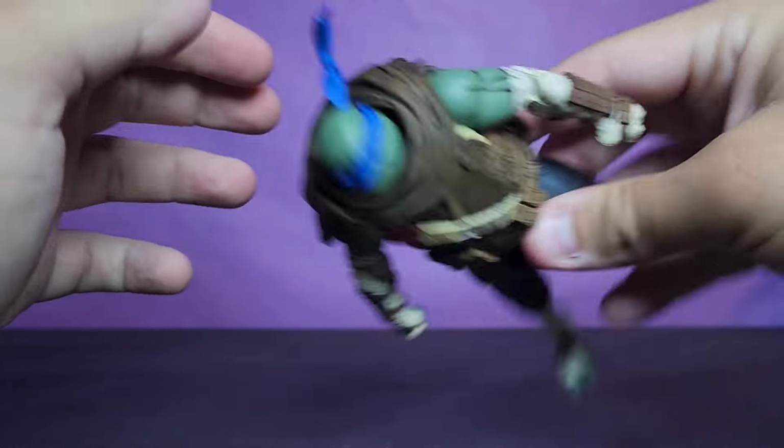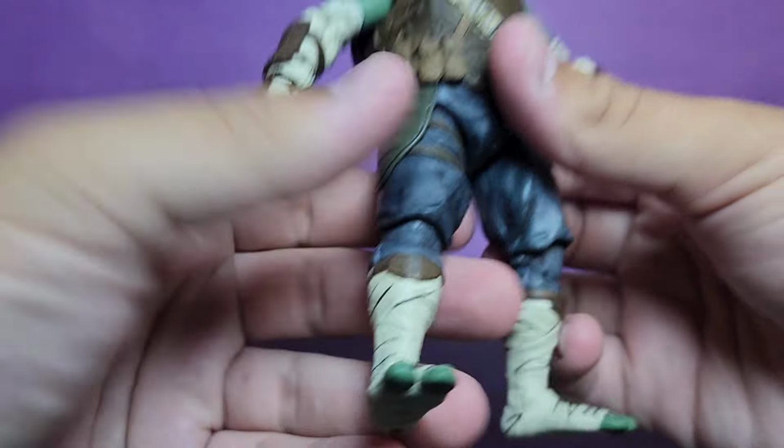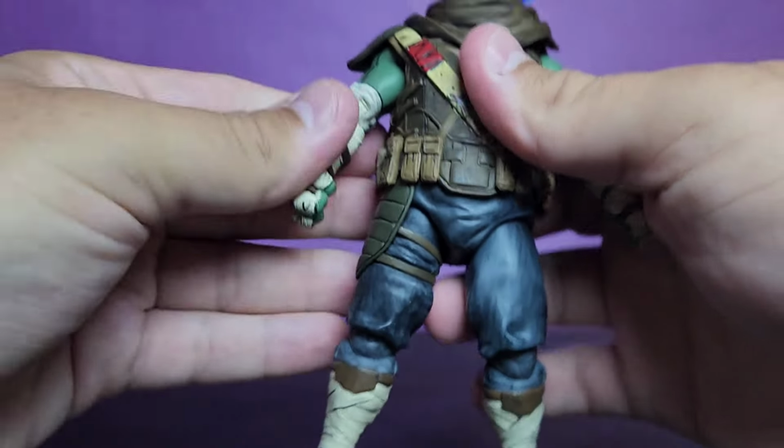Right now, this is loose, but whatever. The legs look good. They got a nice wash on them. I think his proportions are a little weird, too.